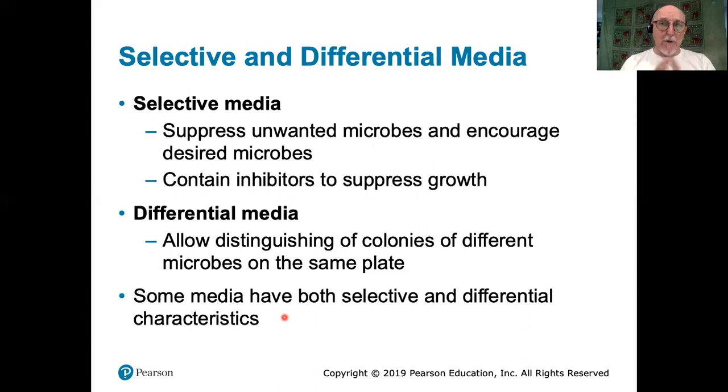The other kind of property of media is that they may be differential. And the difference is that a differential medium allows different things to grow, but they grow with different characteristics, so that we can easily recognize them. And we can recognize them by specific properties, specific biochemical properties especially. So they allow us to distinguish colonies of different microbes very easily. And at the same time, they tell us something about the way in which those bacteria are functioning. Many media have both selective and differential characteristics.